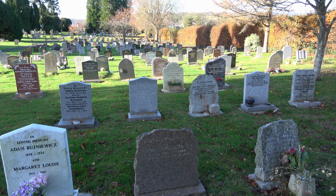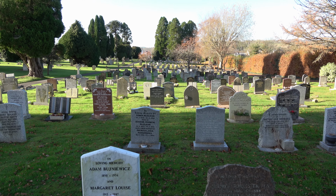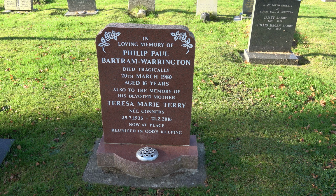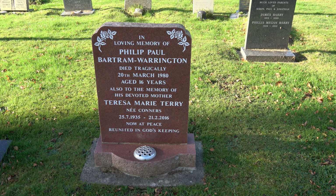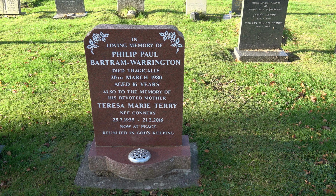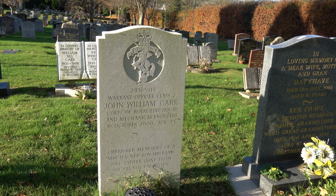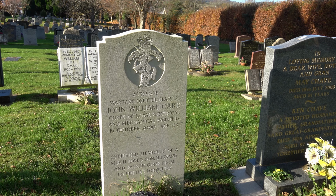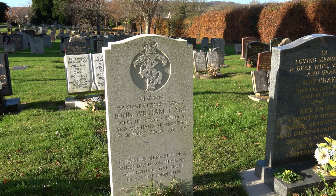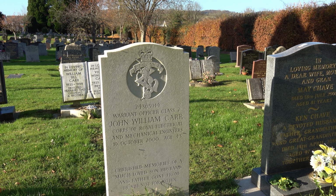In this area there's clearly some newer graves. You can see particularly the black stone, which is very popular in the last couple of decades. This one is in loving memory of Philip Paul Bartram Warrington, who died tragically, aged 16 years. There's a war grave here, a recent one. Warrant Officer Class 2, John William Carr, Corps of Royal Electrical and Mechanical Engineers, 2000, aged 43.